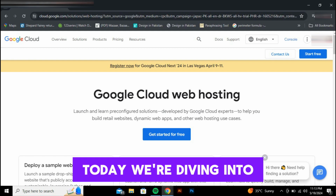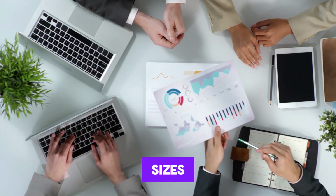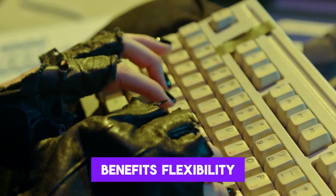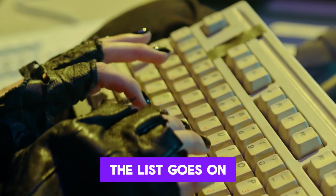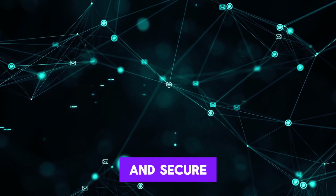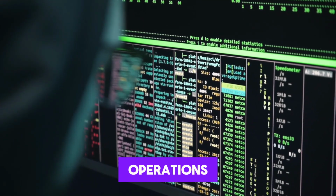Today, we're diving into a topic that's incredibly important for businesses of all sizes: protecting your business data in the cloud. Now, we all know that moving to the cloud brings a lot of benefits: flexibility, scalability, cost savings, the list goes on. But with these advantages come new challenges, especially when it comes to keeping your data safe and secure.